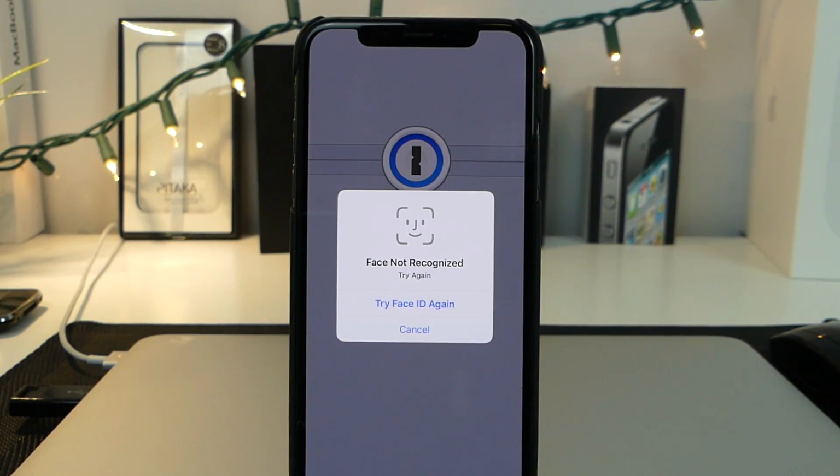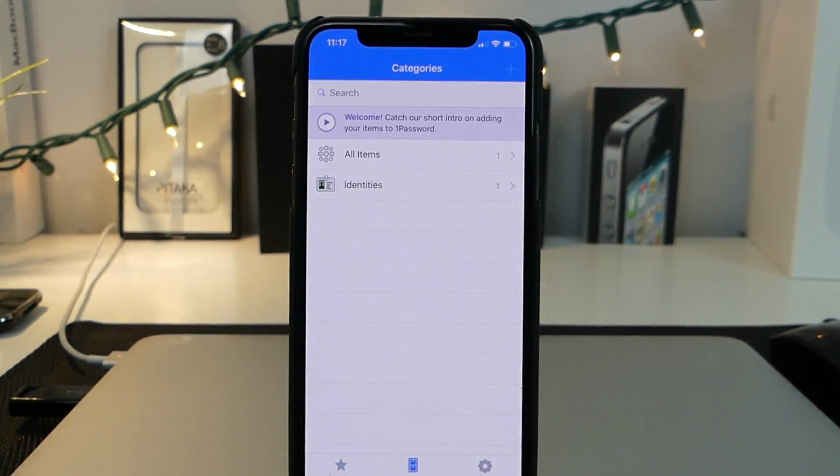Usually there are apps that have Touch ID capabilities and they kind of integrate Face ID within the Touch ID. Not with this one. This one specifically works for the iPhone 10. Let it scan my face really quickly behind the camera. It doesn't have any issues there.